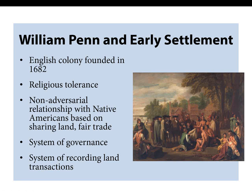Pennsylvania takes its name from the Englishman William Penn, who received a charter for land from King Charles II in 1682. The Swedish, Finnish, and Dutch had already staked claims on Pennsylvania, but the development of the colony was most heavily influenced by Penn. Penn published a set of governing principles for the colony. These principles included religious tolerance and a non-adversarial relationship with the Native Americans that was to be based on shared land and fair trade.